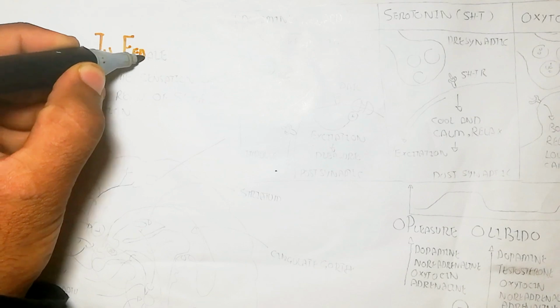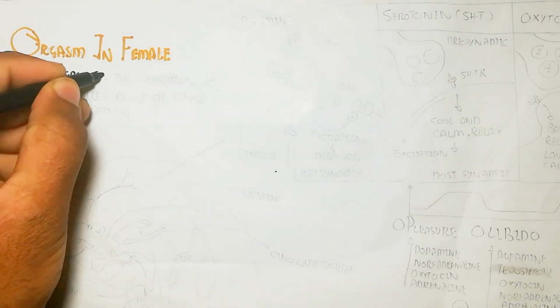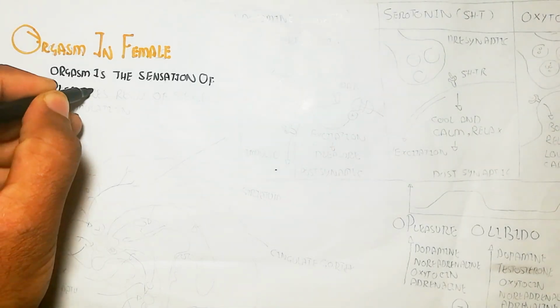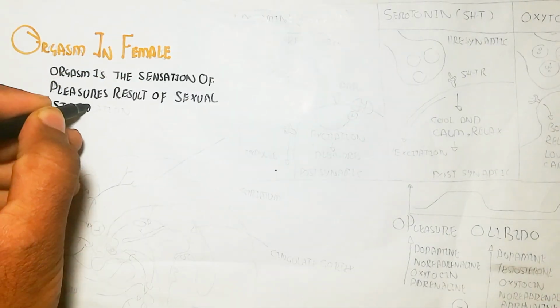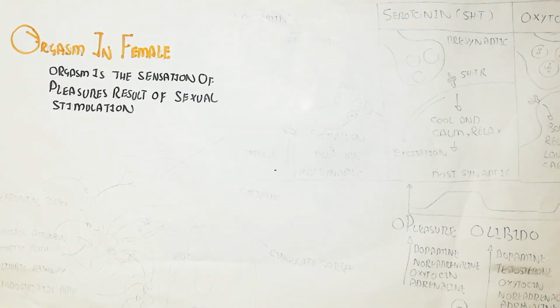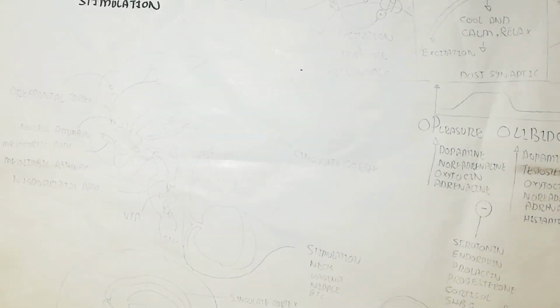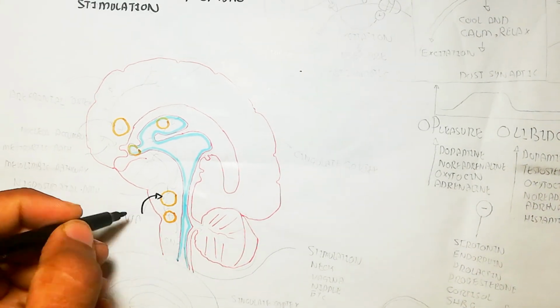So, in female, the orgasm is the sensation of pleasure resulting from sexual stimulation, same like a male. But in this video, we will understand the female orgasm and its pathway in the brain, in the limbic system, and we will learn how the excitatory neuron and inhibitory neuron interact, and in this way the result is the orgasm.